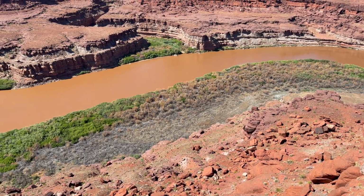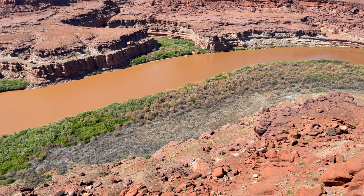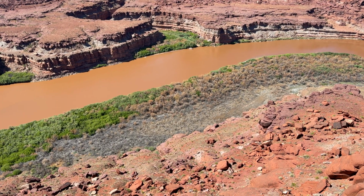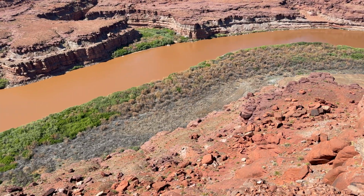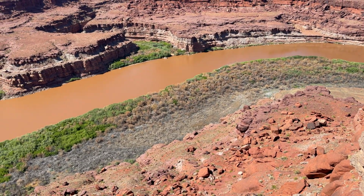I don't know if the camera picks it up or not, but there's some really interesting blue and green hues down in the greenery that's right next to the Colorado River. So I think I'm going to sit up here and get a shot.